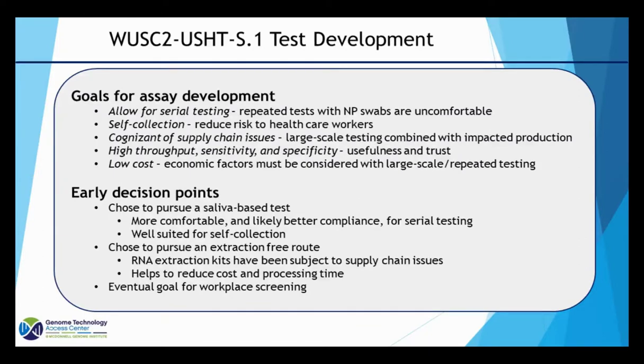We also then chose to pursue an extraction-free route. So RNA extraction kits have been subject to supply chain issues, as I've mentioned a couple times. And so we really thought an assay, if we were going to work in this space, we really wanted to try to get to something that was going to be extraction-free, which also helps reduce costs and processing time. And our eventual goal was to get to something that could be used for workplace screening. Now, the assay that I'm going to describe today is being reviewed by the FDA as a patient testing assay, but it is definitely our goal to eventually get to workplace screening with this assay.